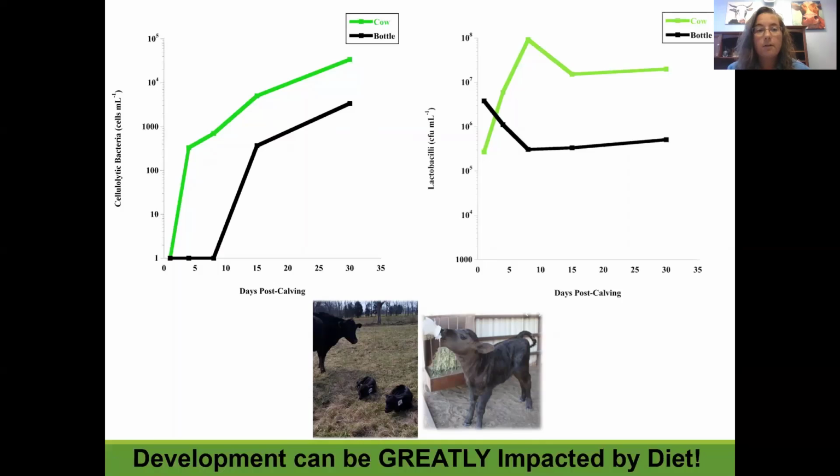So on the left here, we have our fiber fermenting bacteria, and on the right, we have lactobacilli. And lactobacilli, you might be familiar with, is like a probiotic bacteria. It's often supplemented to help with pathogen defense or in animals that are under stress. So you can see here that in both cases, the cow raised calf was very well ahead of the bottle raised calf for development. So this is impactful from multiple standpoints.